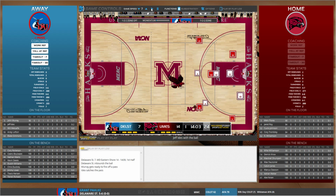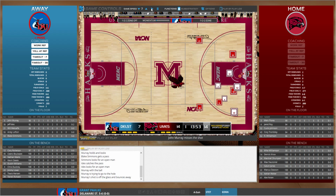Murray top of the key. Murray passes to Ides in the left wing. Ides over to Murray left corner. Murray passes to Simmons in the left post. Back to Ides left wing. Ides back to Murray left corner. 14 seconds left on the shot clock. Murray drives, takes the 2. He misses, but the ball comes out to Lofton.